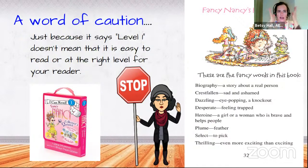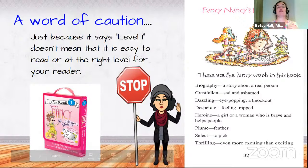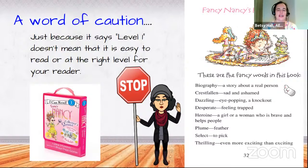You need to take your new language eyes, now that you sort of think about that scope and sequence, about the grade levels and what they're learning, and look at the stories and decide whether your child can actually do that. Fancy Nancy is very popular. I love Fancy Nancy. The goal of Fancy Nancy is to teach vocabulary. And it is a wonderful story to read to your child. Look, here are some examples of the words that were in this particular story. Crestfallen, desperate, heroine, plume. I love it. That's fantastic. I would love it if our kiddos are exposed to these words. But am I going to expect my first grader to actually be able to read this? No. This is too difficult for most first graders, especially something to keep in mind for our school.